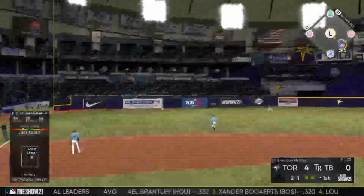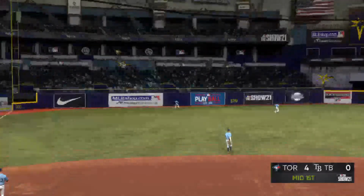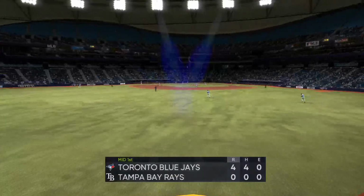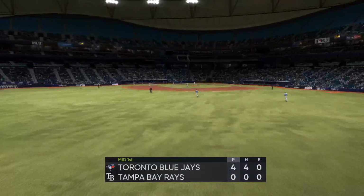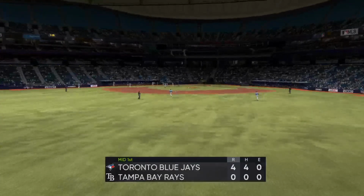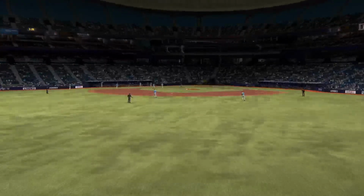And this is lined hard to deep left. And he gets there, makes the running play, and that ends the inning. So it's 4 runs on 4 hits, no errors, and no one left on base. We'll move on to the bottom half of inning number 1. The Blue Jays on top, 4-0.